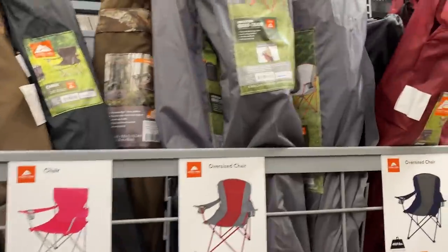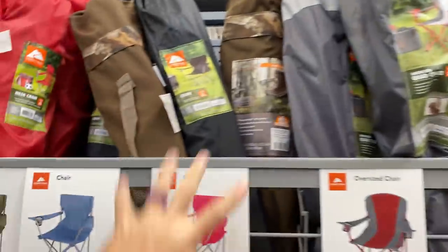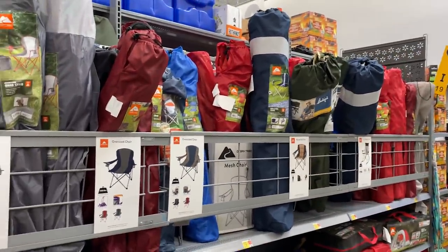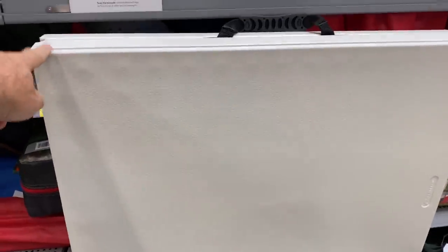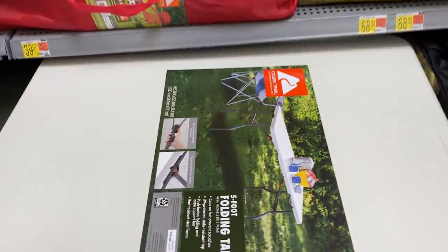Just any of these. I like this one. Nice oversized chair is going to be comfortable. Any of these chairs are going to work. I've used one for years and they work fantastic. Definitely good idea to have a table. And these are super. I've got a slightly smaller version of this table that goes in my Jeep, but it's a good table.